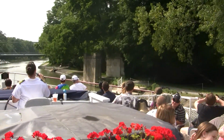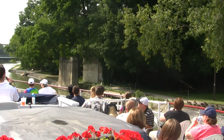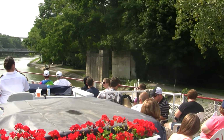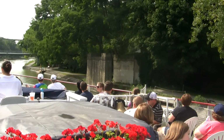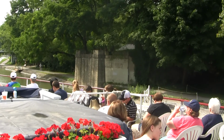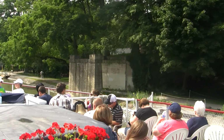The old concrete bridge abutments that you see just up ahead here once held tracks that an electric trolley crossed each day. This trolley would leave downtown Rochester and head towards the Finger Lakes region of New York State to the communities of Canandaigua, Geneva, and Auburn, New York.